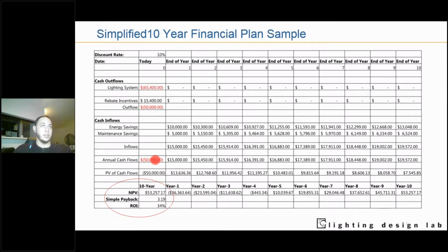Then we look at, hey, what happens with my energy and maintenance savings over time? They're going to be increasing year over year, and we're using a 10-year life cycle of a system, even though today NLC systems can last well beyond 10, 20 plus years.